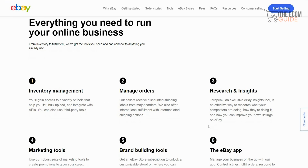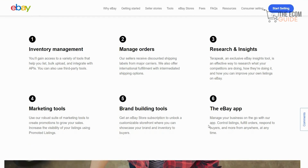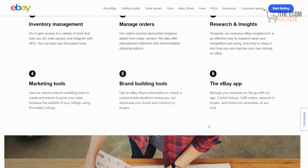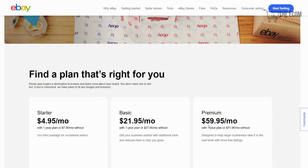And everything that you need to run your online business is available, from inventory management, managing orders, research and insights, and marketing tools, to brand building tools and the eBay app. All of the things that you need to start a successful dropshipping business in a professional manner, become financially independent, and break away from the 9 to 5 while having feasibility and flexibility at the same time. They have the right plans available.